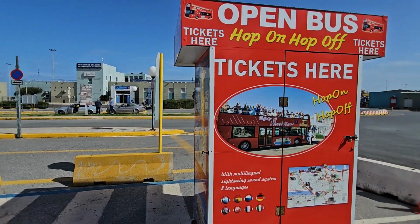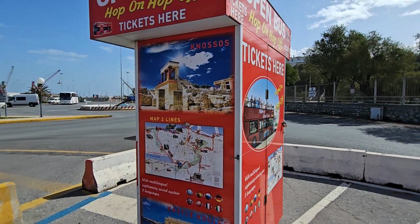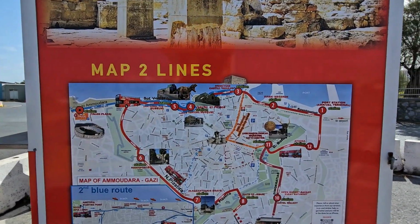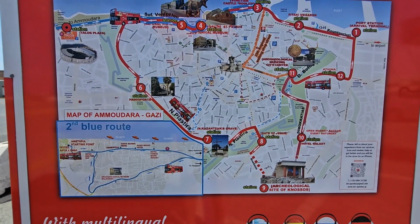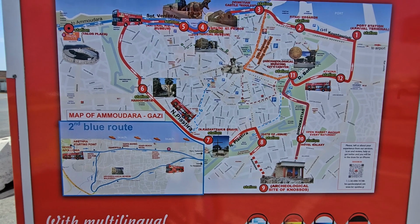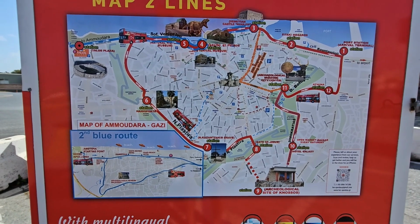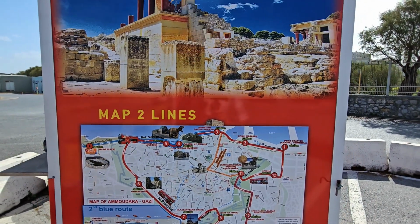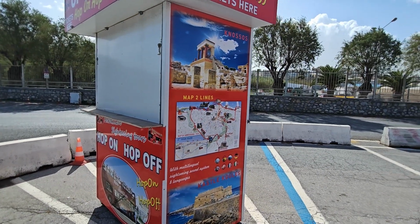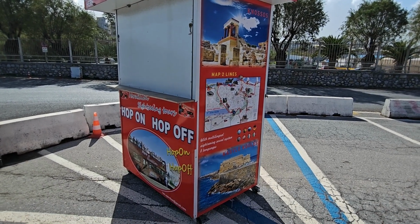And then there are the hop on, hop off buses. So tickets are sold here in these little booths, of course not open yet, early season, but as we get into the season, here is a copy of the map showing 2 routes, one red and one blue. Looks like one goes around the city, the other one goes around the major points of interest, so that's useful. Multilingual information shared with you via the little headphones on the bus itself.